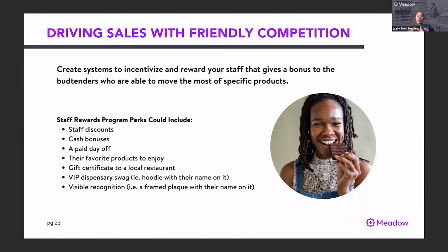Driving sales with friendly competition. This is about incentivizing your sales team. You want to create systems to incentivize and reward your staff for hitting certain goals. It motivates your team, keeps them engaged, and gives you an opportunity to celebrate them. Consider launching an Employee of the Month or other reward program that incentivizes your team to go above and beyond to delight your customers.